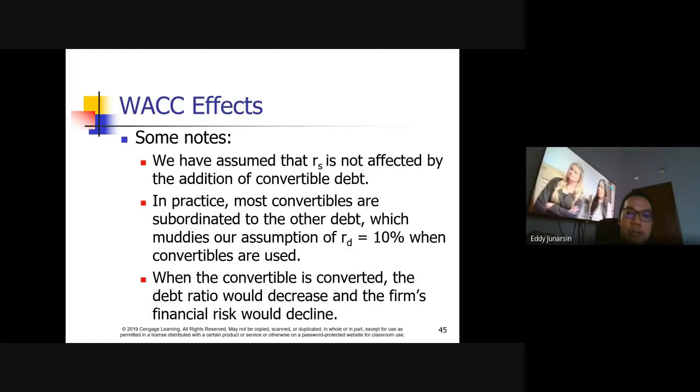Okay, so some notes here. There are some caveats that we have to take into account. The cost of equity is not affected by the addition of convertible debt. Of course, that is a simplification. But usually, if you add more and more debt, you borrow more money, the company becomes riskier. And if the company becomes riskier, the required return by stockholders will also increase, and so does the cost of equity, because cost of equity is the required return by stockholders.